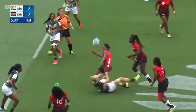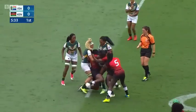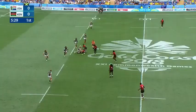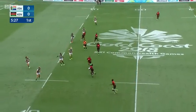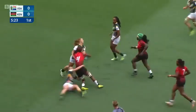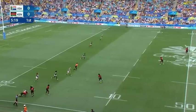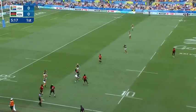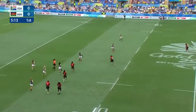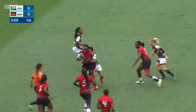There's that late switch again. They seem to be targeting that or using that as a tactic. South Africa strong up top with the knees down, so it has to be a tackle release. Three numbers wrapping around, one coming from the blind to create the overlap. Orlando with the pass. Now she'll clean out the captain. Good ball. Remore comes back to where the ball had just come from. Remore looping around. Now she goes into the open, waiting for the defence to close in, but they jam in nicely.